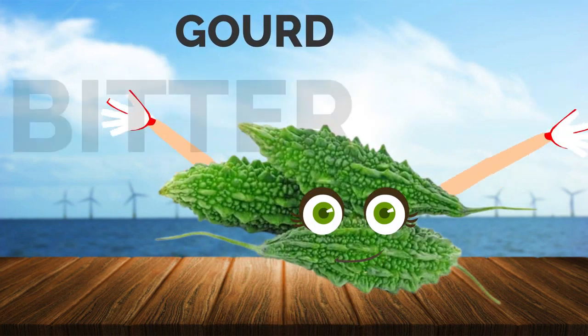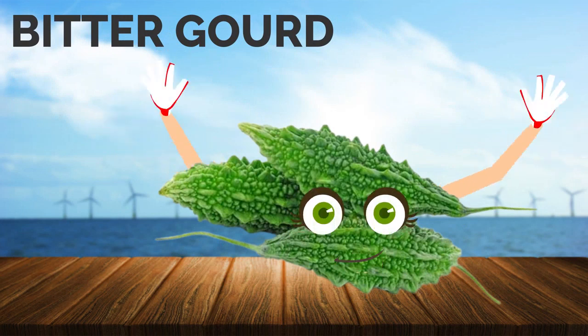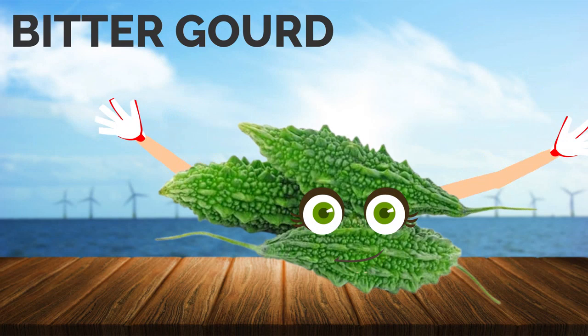I am bittergourd. Bittergourd is a funny-looking green vegetable. It's sometimes called a bitter melon because it tastes a little bitter. Some people like the taste, but some don't.